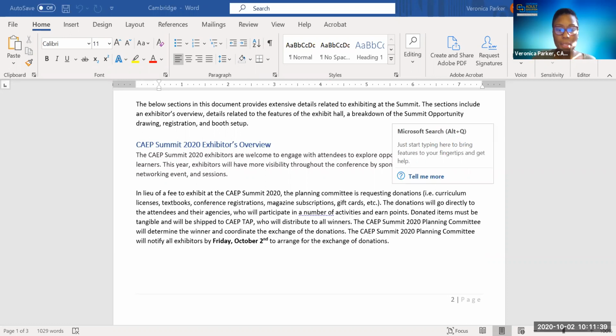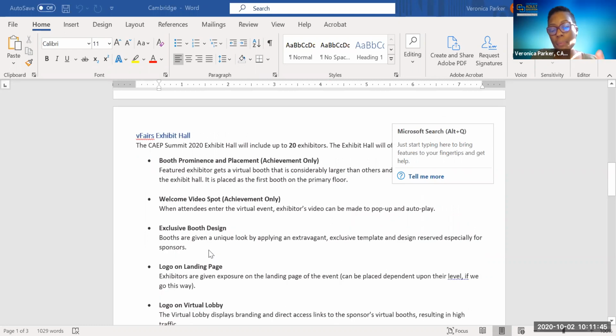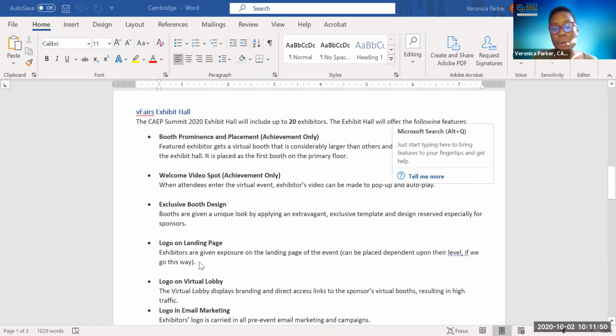Okay, great. So here are the different access points for attendees so that they will know that you are an exhibitor. And we'll go over to the VFairs platform where I'll show you visually where all of these access points will be located. But just note that the VFairs platform is still under construction, so it's not complete, but I'll show you exactly where all of these things will be located.